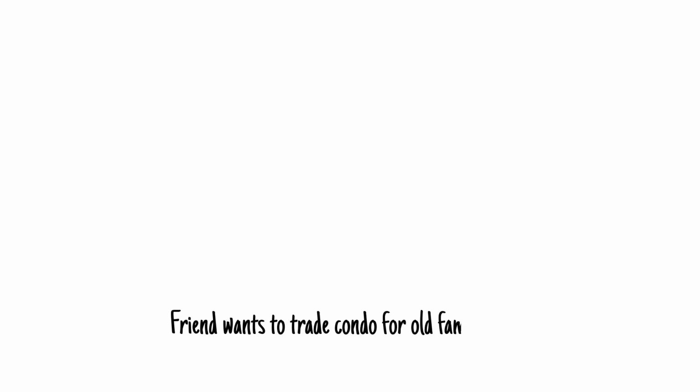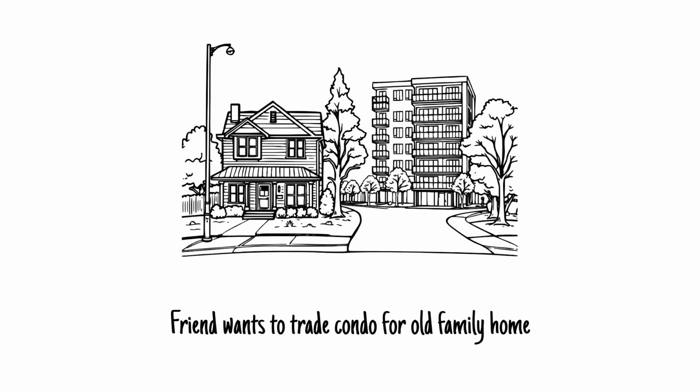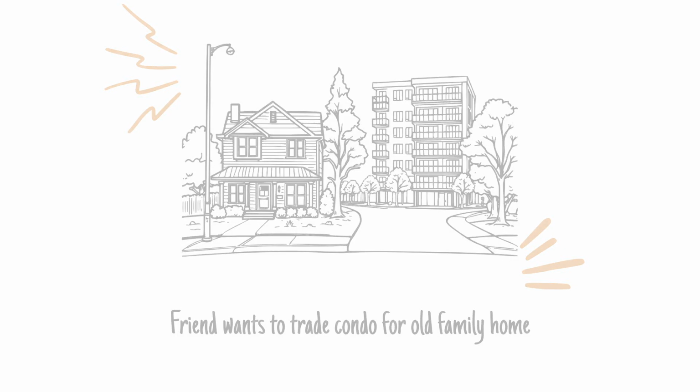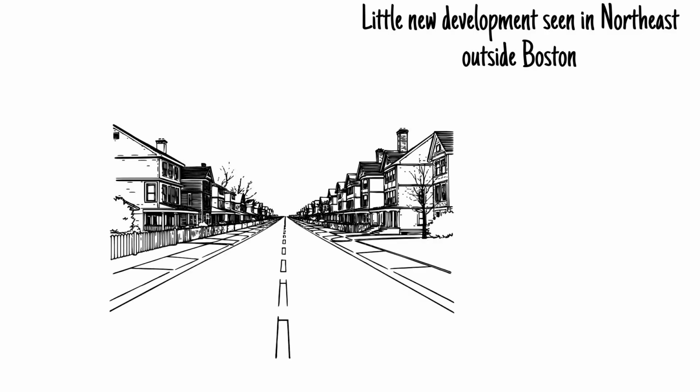For the Northeast, a friend asked a question about wanting to trade their condo for a single-family home. They're hesitant because the homes are old and worn out, but new homes are too expensive. What should they choose? During my recent trip to the Northeast, I drove for a long time outside of Boston and saw very little new development. It's true that old homes are the main option there.